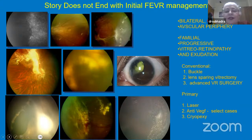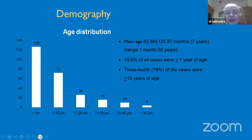It has three components: the exudative part, the retinopathy, which is the new vessels and vitreous hemorrhage part, and then the vitropathy, which is the dragging and traction. Primary treatment is laser, anti-VEGF only in select cases, and cryo is done. But if there are advanced cases, then we have to look at surgical options like buckle, lens sparing vitrectomy, or advanced VR surgeries.